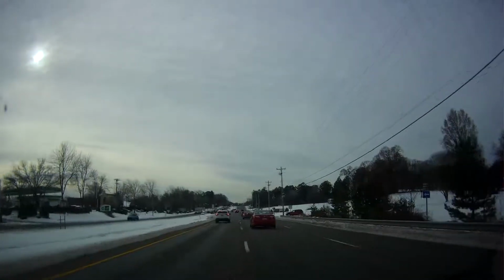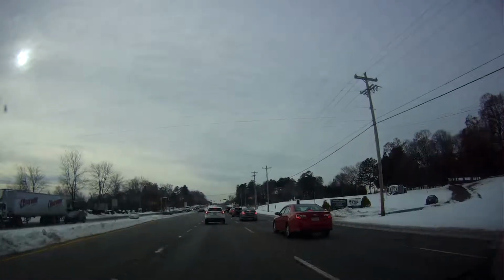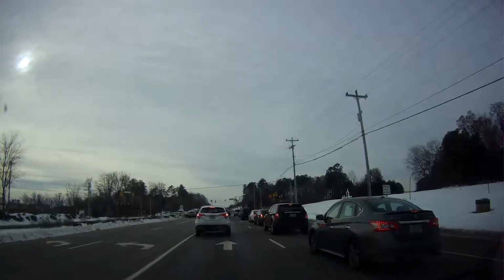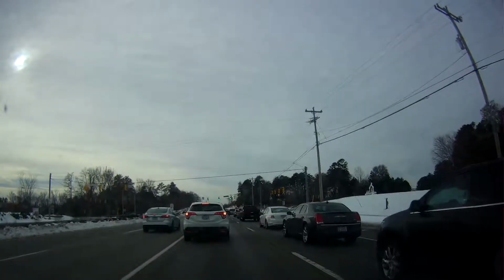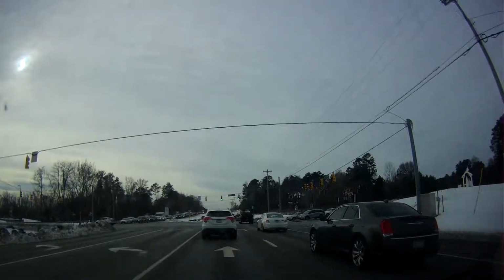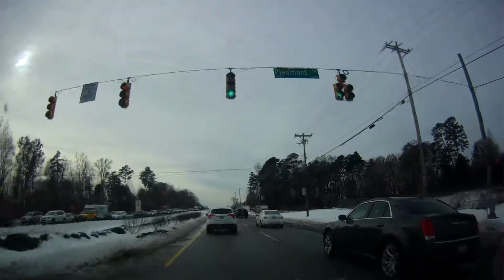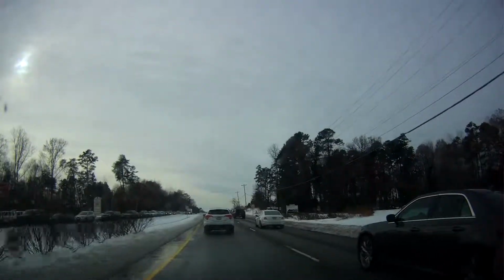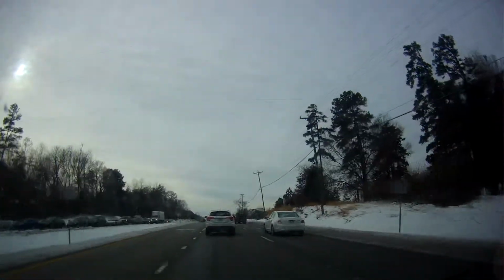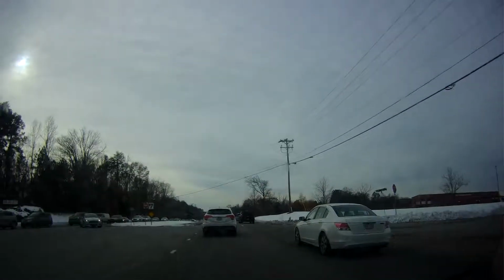Okay, so this is the part of the commute that I don't like. This is Wendover. As you can see, look at all that traffic backing up, and even on our side it's pretty bad. This is 1:12 on Thursday afternoon. And the worst thing about it is this road is not on any plans to be widened, either by the state or the City of High Point, on either of their 25-year-out transportation plans. It's brutal.